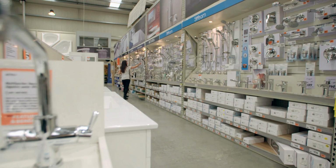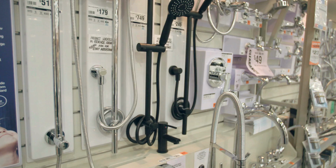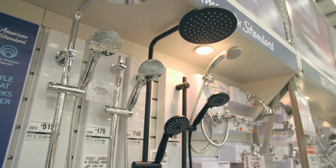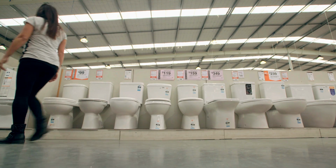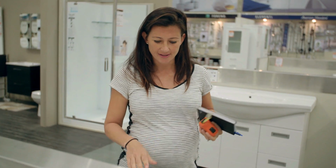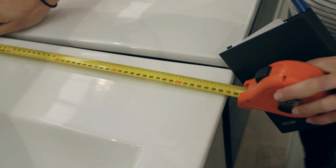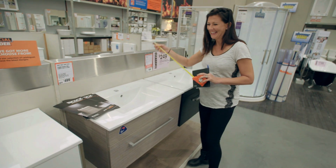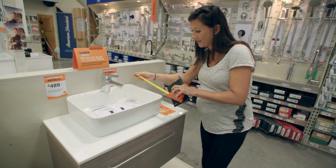You can't pull that off. It's quite nice to go for another colour as well. That black really stands out. I'm definitely leaning to something like this. Because our space is so small, I'm either looking at a wall-hung vanity or a vessel basin, but I'm just concerned about the depth of the wall-hung vanities. I think it's 350 mil. No chance. That ain't gonna fit. See, that's just over 350.